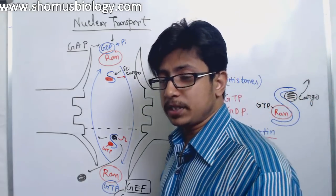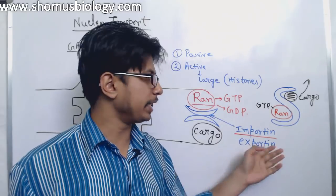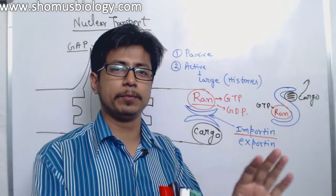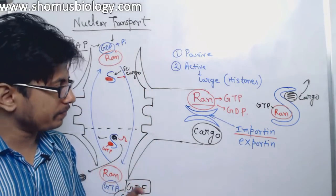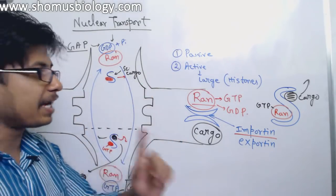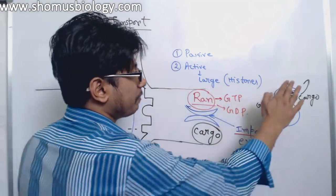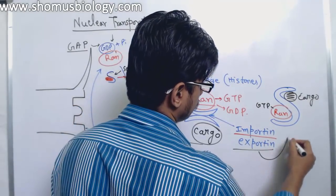Now, import receptor structure and function is a little different from the export receptor. Because I told you, if RAN GTP is bound, then the import receptor removes the cargo. But the export receptor doesn't work in that way. The export receptor's job is to transfer something outside. So the export receptor can bind the cargo and RAN GTP at the same time without any problem. And that's what they have to do.